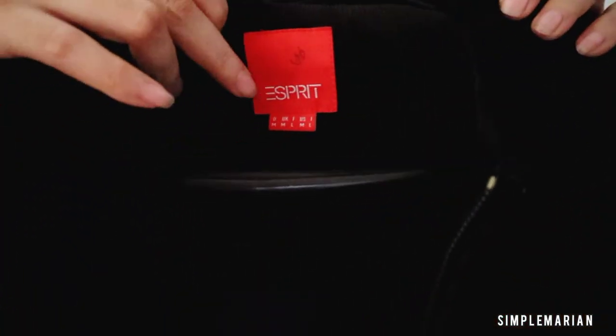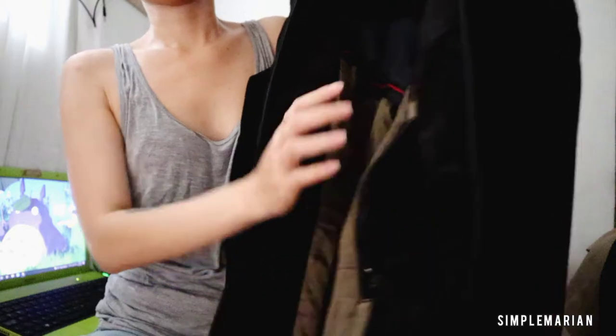So the first thing is this vintage corduroy jacket. The brand is Esprit, or I don't know how to pronounce that. I know that it's vintage because it has these tiny cell phone pockets. There's also a hidden pocket on the inside, and the lining, I think it's going to be warm.